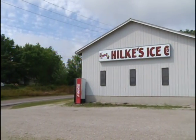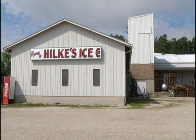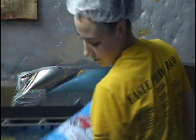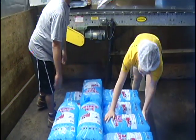This year, family-owned and operated Hilke's Ice is celebrating 40 years in business. It started at a little restaurant across from our Catholic church with a 400-pound maker, and now we're up to 120 tons of production. Because of federal regulations put into place after the attacks on September 11th, we weren't allowed to see the actual making of the ice.